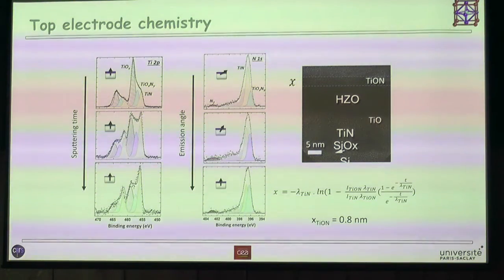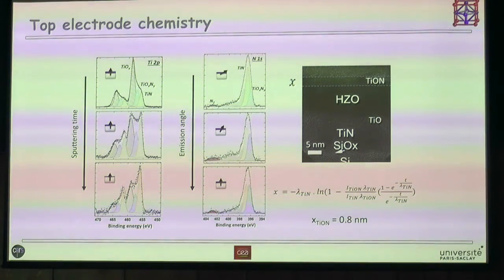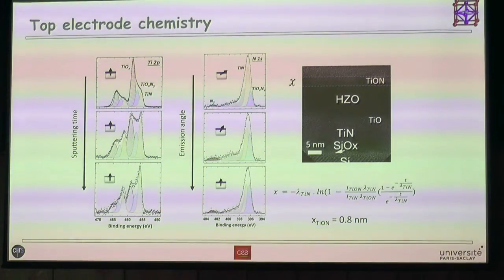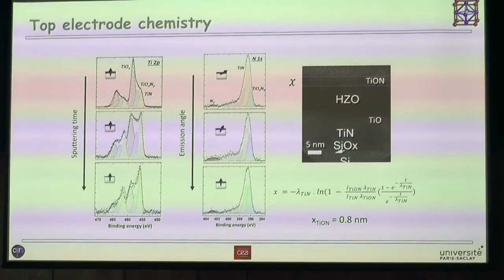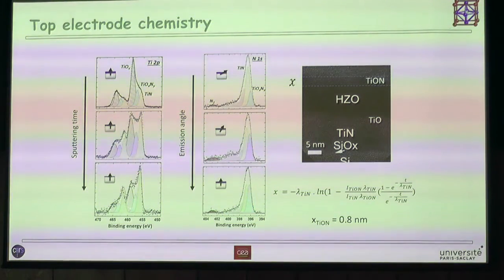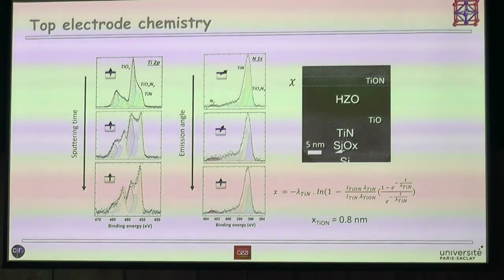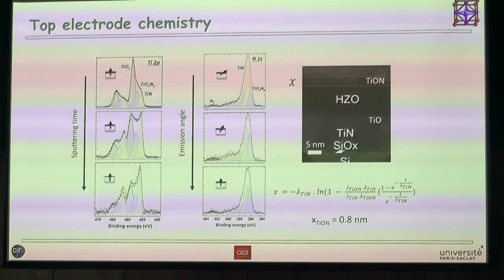Looking further into the top electrode chemistry, here we have the core level of the titanium 2p and the core level of the nitrogen 1s. In this case, we have sputtered away gradually the top electrode, and the main change here is that the peak which is associated with titanium oxide is gradually attenuated. However, it does not go to zero. So what this tells us is that effectively there is titanium oxide on the top of the electrode.